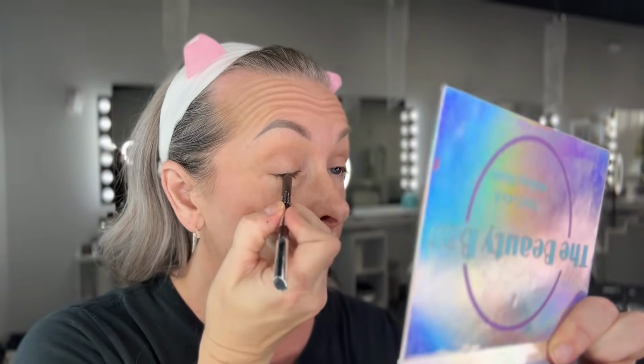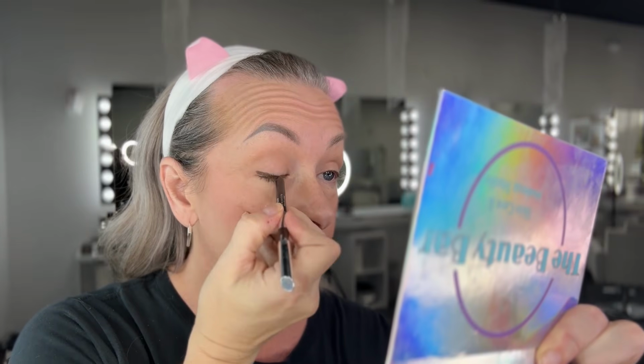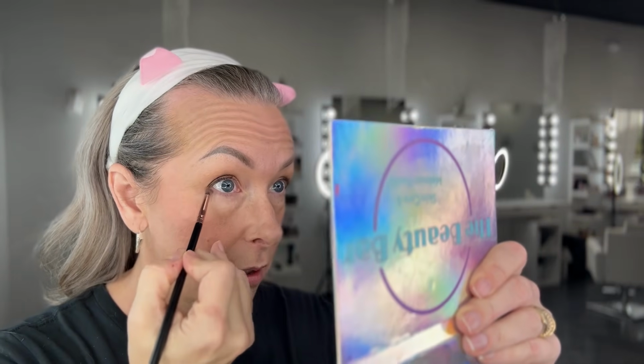and just quickly do the fat triangle, not really trying to make anything fancy, just adding dimension and a little bit of definition to the lash line. All right. That's all I'm gonna do there. Now I'm gonna take this tiny brush. You don't have to do underneath. I'm going to, just because I need the extra pop under there.